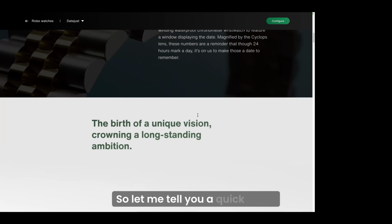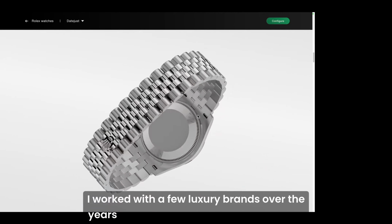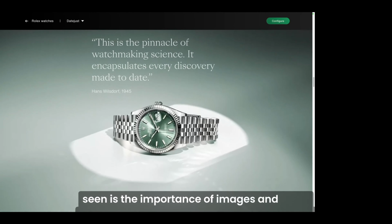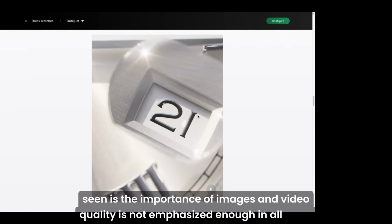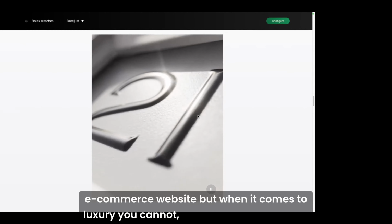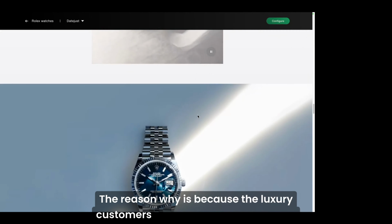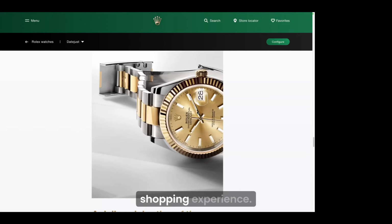So let me tell you a quick story. I've worked with a few luxury brands over the years, and one consistent pattern that I've seen is the importance of images and video quality is not emphasized enough in all other e-commerce websites. But when it comes to luxury, you cannot settle for less. The reason is that luxury customers love and enjoy the physical shopping experience.